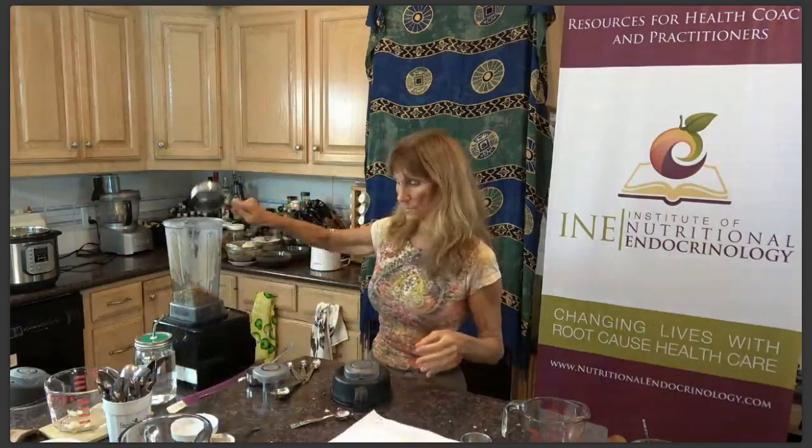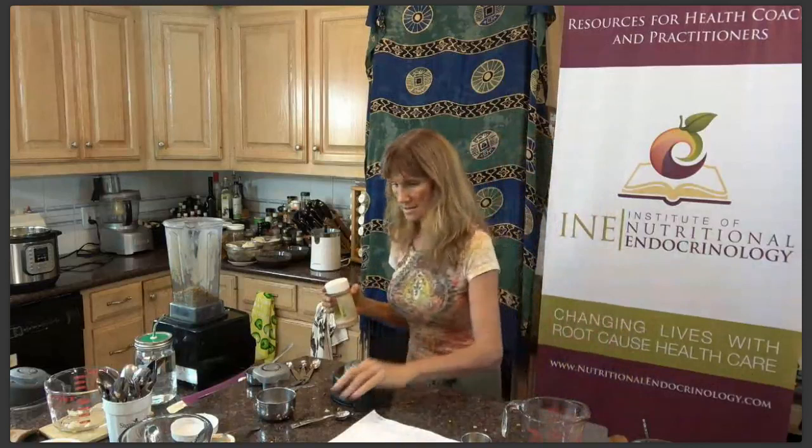So I'm going to put a little bit of water, not a whole cup, maybe three-quarters. I'm actually going to start with a half because you can always thin it. Well, you can thicken it and just add more nuts. And I'm going to add a little nutritional yeast, although that's optional. Some people don't like nutritional yeast. I'll start with the salt, and we'll add the nutritional yeast last.